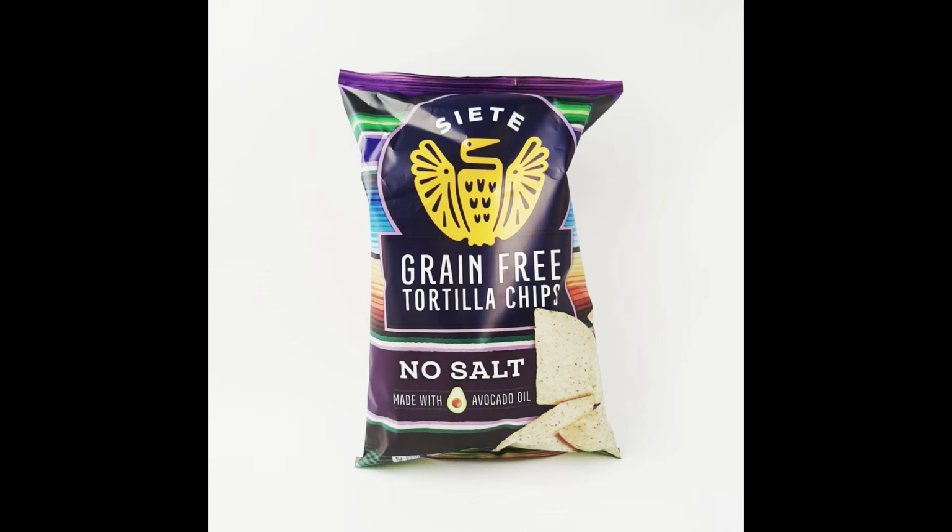And it pretty much just tastes like a regular tortilla chip. There's no complaints, but it's just so much healthier. Non-GMO, and it's made with cassava flour, I believe is how you pronounce it. And it's like super healthy, grain free.